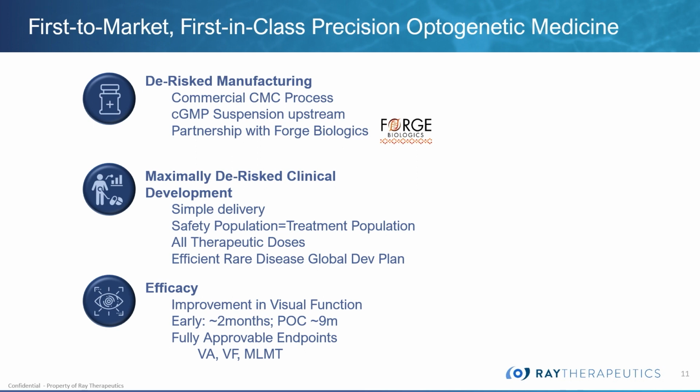We're also very pleased with our manufacturing as we move towards clinic. We've forged a relationship with Forge Biologics, who are moving straight forward with a commercial manufacturing process. So that will further de-risk our program and allow us to move very efficiently towards commercialization. Our approach is to deliver by intravitreal injection. We have a brisk and efficient rare disease development program, and we're moving into a registrational trial. We expect to see early proof of concept.